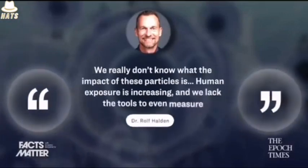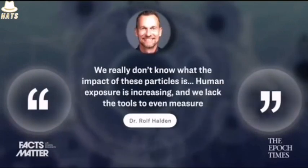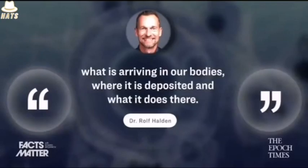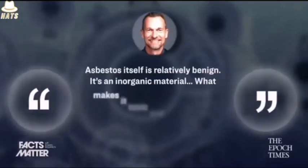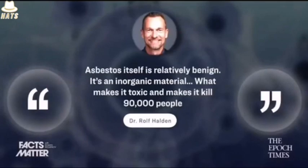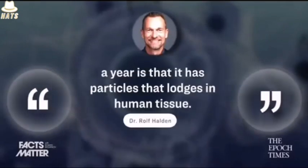Likewise, Dr. Rolf Halden, who is the director of the Center for Environmental Health Engineering over at Arizona State University, he was quoted in a recent article as saying this, quote, "We really don't know what the impact of these particles is. Human exposure is increasing, and we lack the tools to even measure what is arriving in our bodies, where it is deposited, and what it does there." Then he actually went on to compare this unknown impact of nanoparticles to asbestos. Quote, "Asbestos itself is relatively benign. It's an inorganic material. What makes it toxic and makes it kill 90,000 people a year is that it has particles that lodges in human tissue."